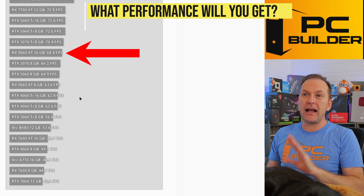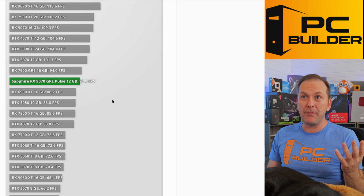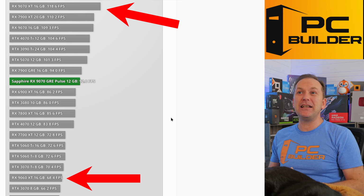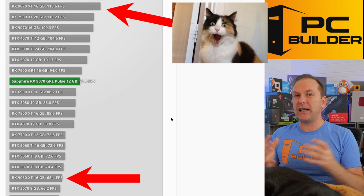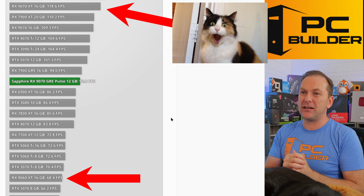Well, we were looking at the 9060 XT 16 gigabytes. So let's scroll all the way up and put that one at the bottom, because that's what we're going to need to do in order to find the 9070 XT. Look at that, all the way at the top, 118 average FPS versus 68 average FPS. It's almost double, very, very close basically.